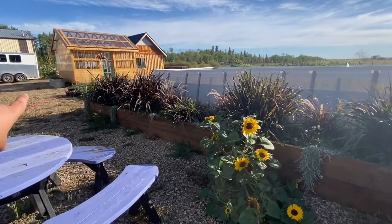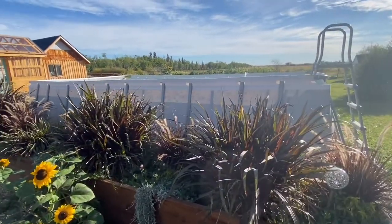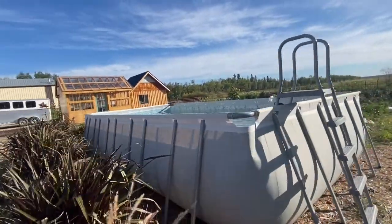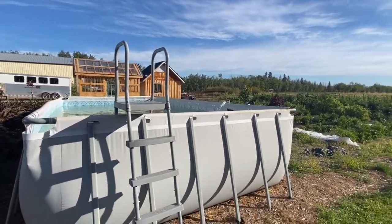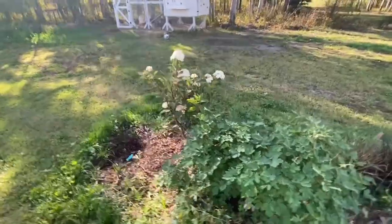None of these ornamental grasses will be here. It'll be food production, and they'll be where the pool is sitting. We're definitely going to have more garden boxes and places to grow. I'm probably going to use more of the grow bags in this place. So if anyone's in the market for a pool and you're local, just let me know, because we're going to be taking it down and it could be yours.